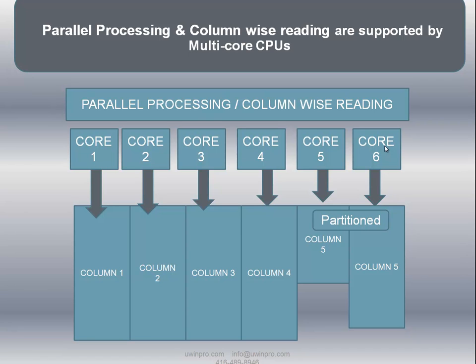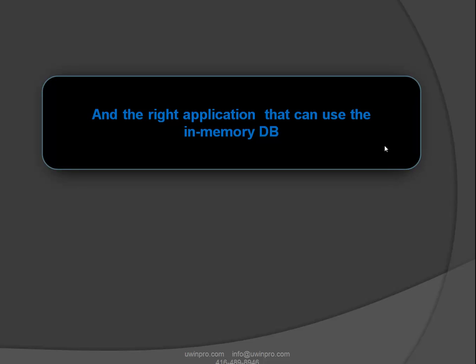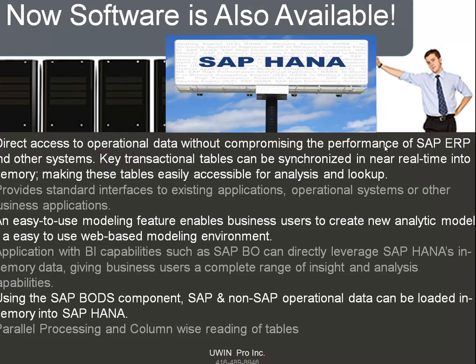We have so many CPUs, we have so much memory, and the CPU is cheap, memory is cheap. It's good. And we need the right application that can use the in-memory database. We have the hardware, we have to use it properly. So for that we need the right application. Now the application is also available. That is SAP HANA.